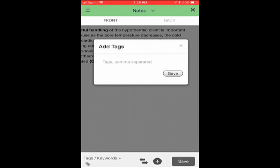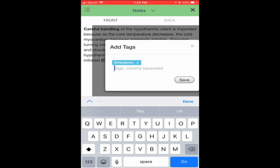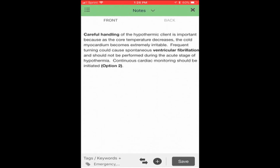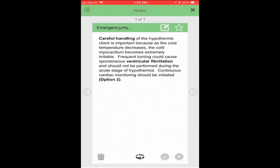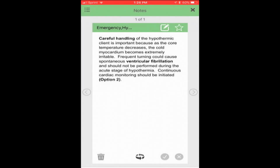And then down at the bottom, you have the key tags and keywords. Hit that, and then you can put in, like, emergency, nursing, or just emergency, hypothermia. I think that's all I would put, and then I'd hit save. And to make sure that your note card is going to stay in your system, you hit save, and that way it'll be there. So I'm just going to delete that one though, because it's ugly and not what I usually do. Delete. Yes. Okay.